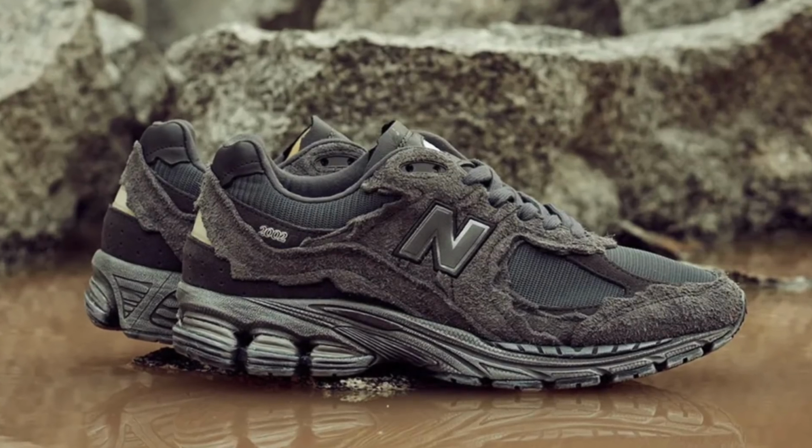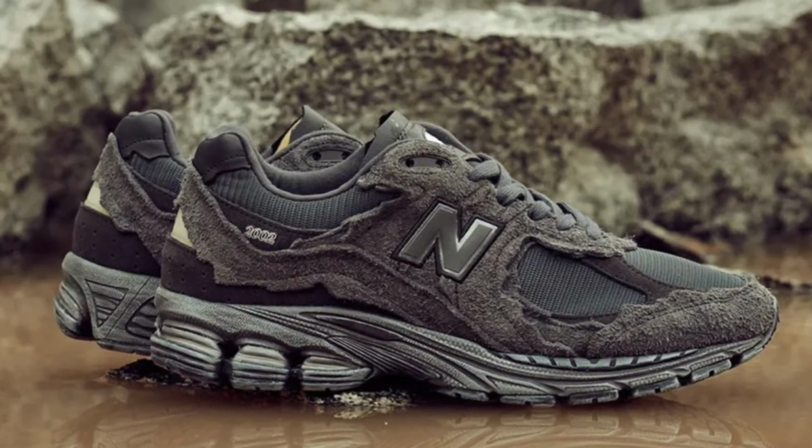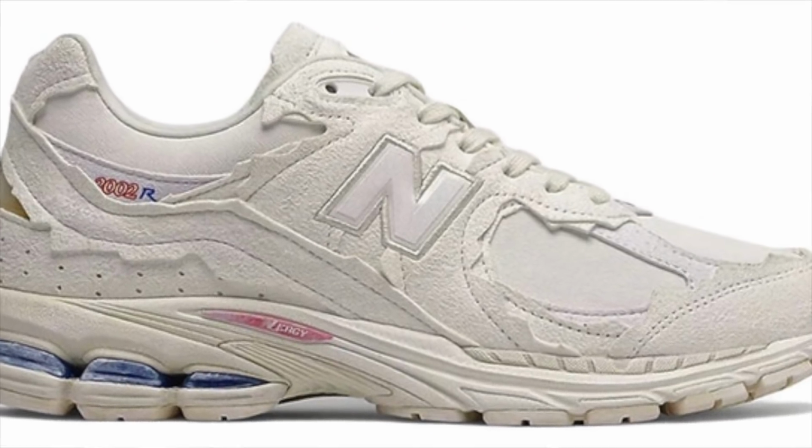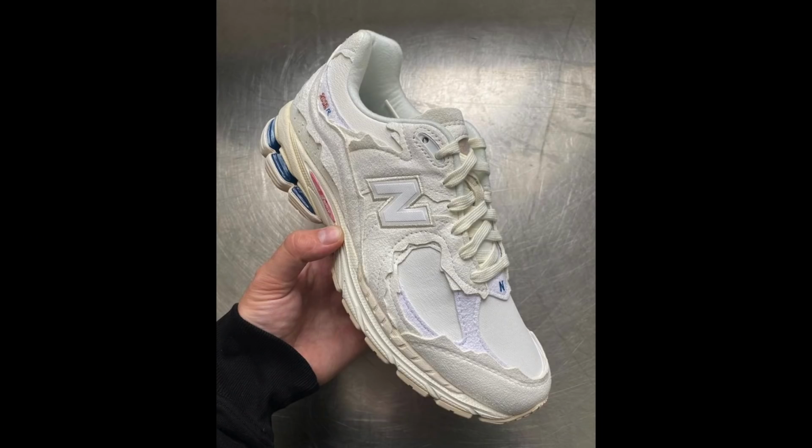But the black and white pairs also go super hard. I did also review both of those. Make sure you guys watch that. These are some ultra comfortable shoes with quite a bit of hype. All three of these colors, you know you can get tons of use out of them. So that's why I had to have the New Balance Protection Pack on this list.